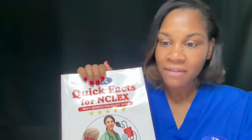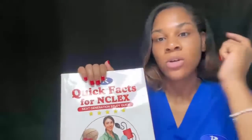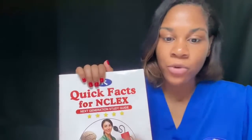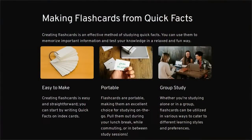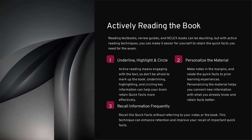Okay. You always have to be prioritizing your learning style. So flashcards are going to be helpful if you are a kinesthetic learner. Yeah, a lot of people are saying, that's me, I make flashcards. So we're talking about ways to attack the information in Quick Facts.